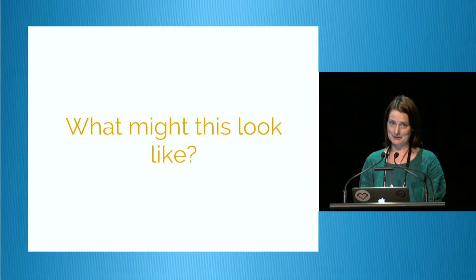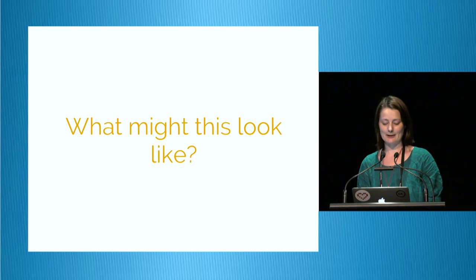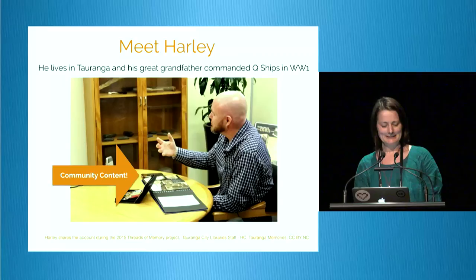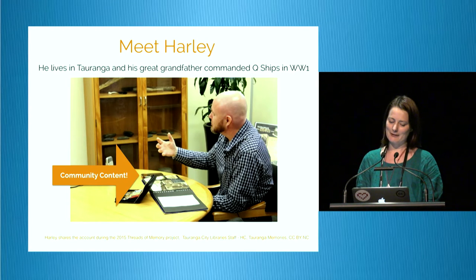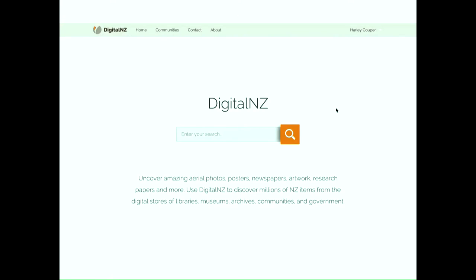So I'm going to show you a prototype. It demonstrates functions 1 to 3. We're still to work on the metadata enrichment. This is Harley. He might be a little bit familiar to some of you. He lives in Tauranga, and his great-grandfather commanded Q ships in World War I. Harley has photo albums of memorabilia from his great-grandfather, who commanded a particular Q ship called the Helgoland. So Harley does a bit of a search in Digital New Zealand.